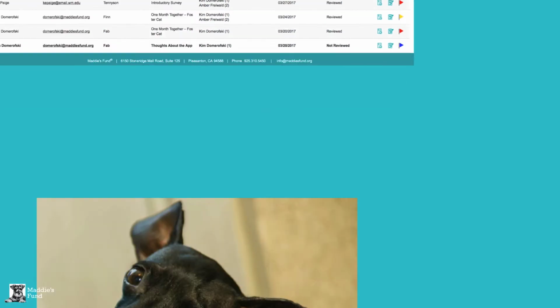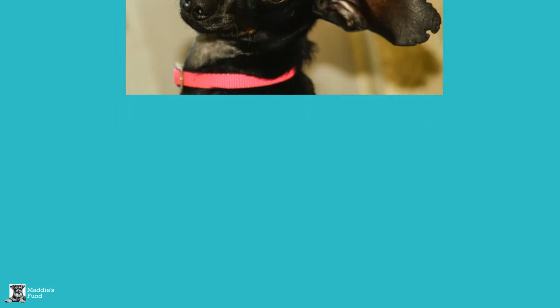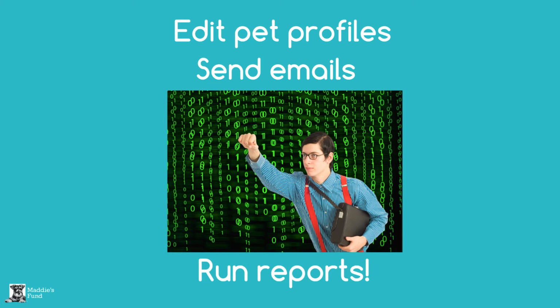So, when a foster caregiver says that George Washington, that adorable little Chihuahua who hid in his kennel at the shelter, is now running away from everyone who tries to touch him, you'll see a yellow flag next to that answer. That's your cue to pick up the phone to follow up. But that's not all. On the website, you can also edit pet profiles, send emails to app users, and for all you data nerds out there, you can run reports to your heart's content.